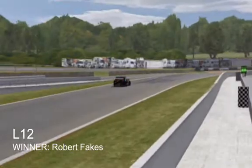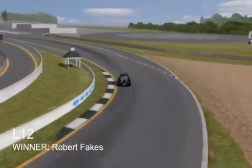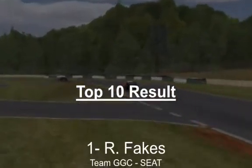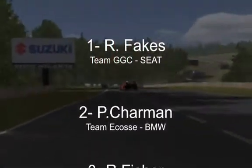Well deserved victory, led from lights to flag, and nobody was even able to keep him in sight. We'll see what they've got lined up to take revenge on him in the feature race. So a superb win there for Robert Fakes, lights to flag, to take the first win of his season.